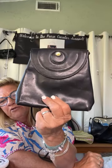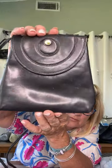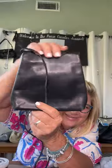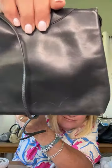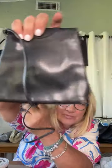This is made by Movado. Look at this. MS Diamond. I don't know if you can see the quality of this leather. Yes, Movado.